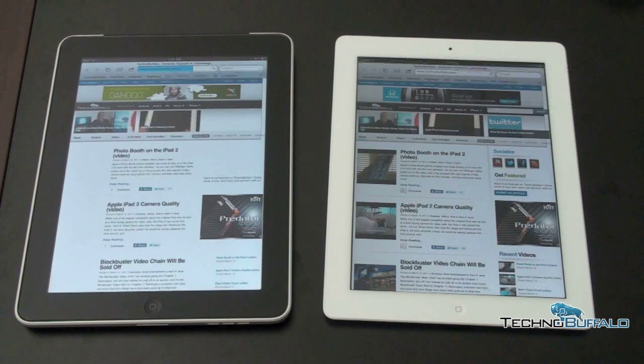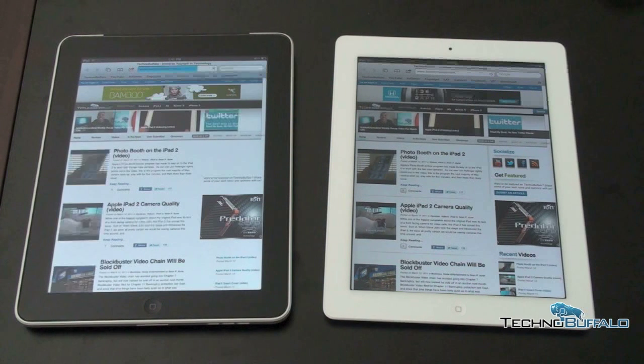So clearly what we're seeing, at least with Techno Buffalo, is the iPad 2 handles it much, much faster. However, is that representative of other sites, or is it just maybe Techno Buffalo is more optimized for the iPad 2, or has more pictures and is intensive, that takes better advantage of what the iPad 2 has to offer? iPad 1 here is still loading, so let's just suffice it to say that the iPad 2 is significantly quicker, at least in this test for loading the site.